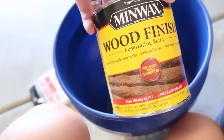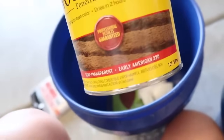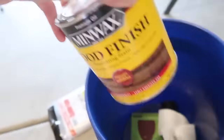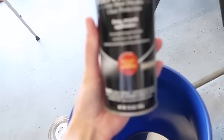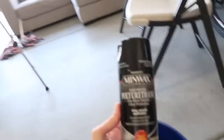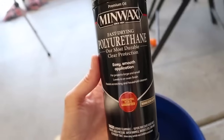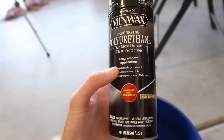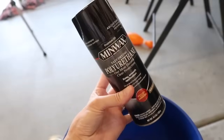And this is the stain that I went with. It is called Early American. Really pretty color, so I figure we'll give that a shot. This is the polyurethane that I'm going to be putting on top. Let me see if I can get this to focus. There we go. This is what I picked up to put on top. It's a clear protector, and it says it has an easy, smooth application. I really don't think I'll need more than just this one can, but we shall see.